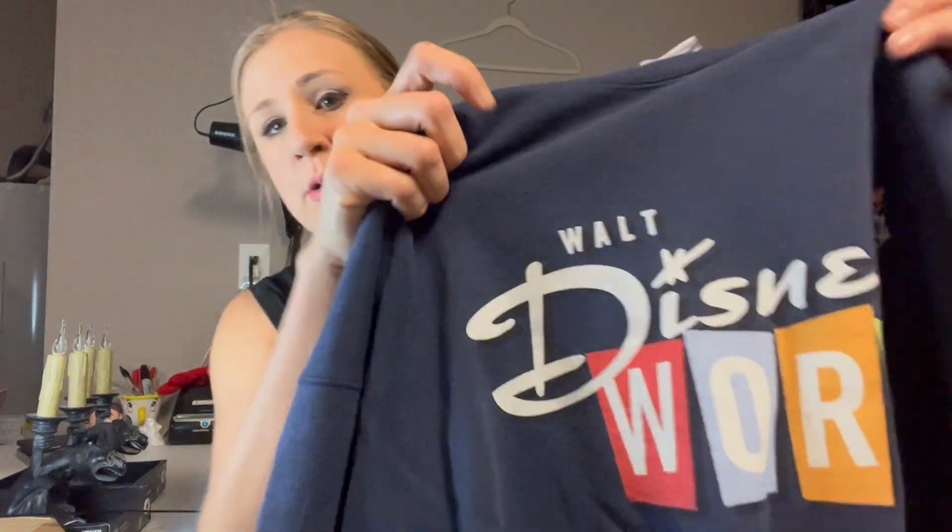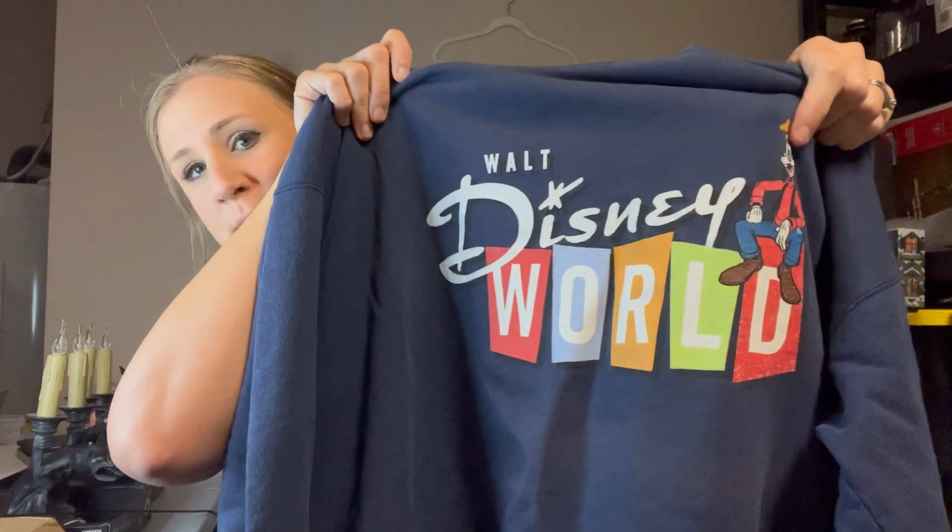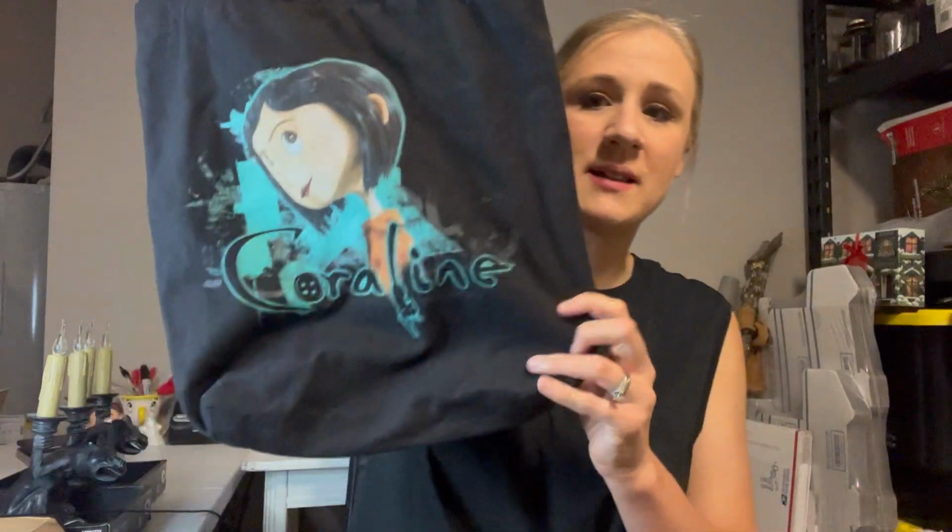All right, super cute vintage Walt Disney World sweatshirt. Absolutely love this. Probably going to keep it because it has the Goof on it, and he's my favorite. Next we have just a little tote bag. This is just a Coraline. She is still popular, I believe, so that will sell.